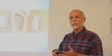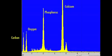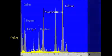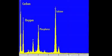Uniformly, it's different. This is the biochemistry of a typical human bone. Its calcium and phosphorus levels are high, and its oxygen and carbon levels are low. But with the Star Child, it's quite different. The phosphorus is down and the carbon and oxygen are up, indicating its biochemistry is more like tooth enamel than regular bone.